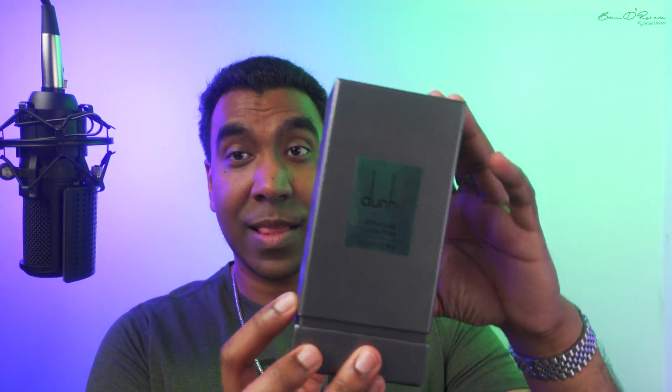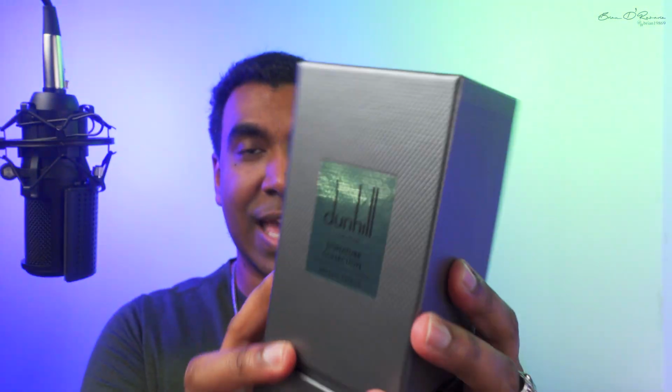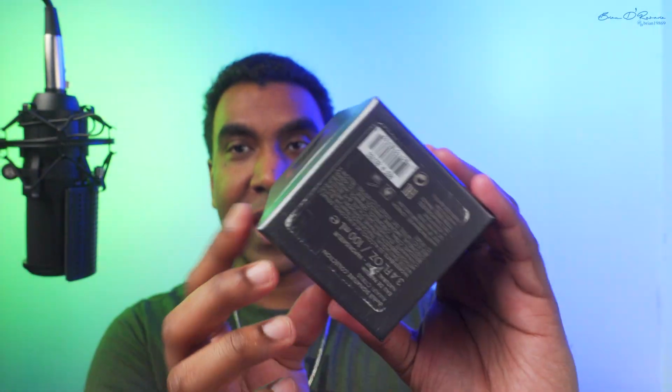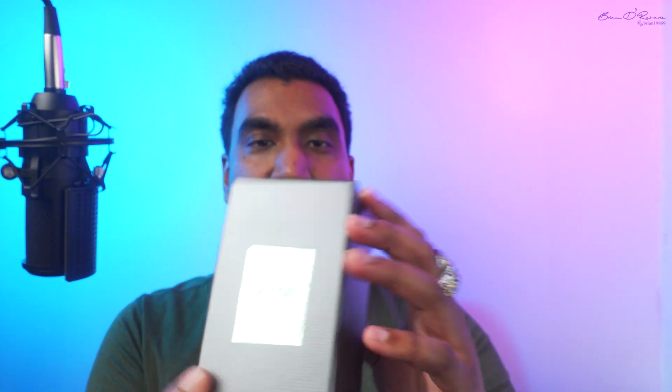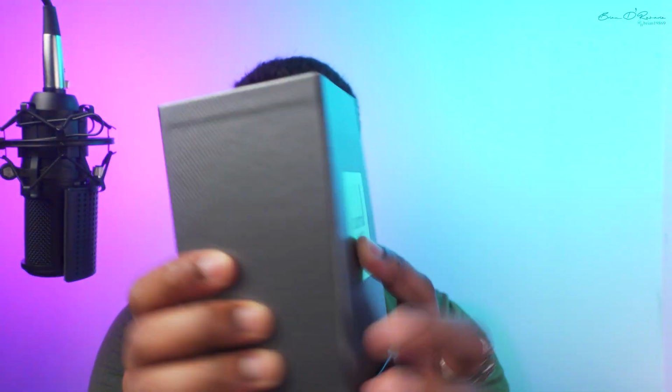Just look at this beautiful box. Almost looks like a Tom Ford presentation. The texture and the skin on top of this box is absolutely premium. Wonderfully done. Got some information on the bottom. That's basically it. It's beautifully done, and it's very hard, very sturdy. The thing comes off like that.